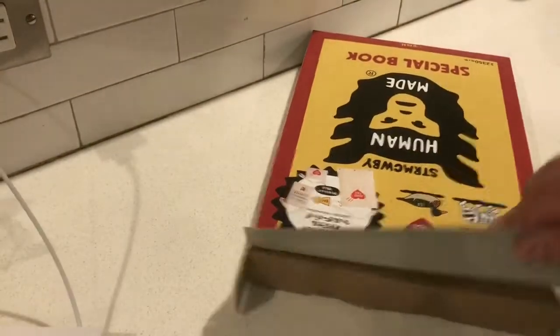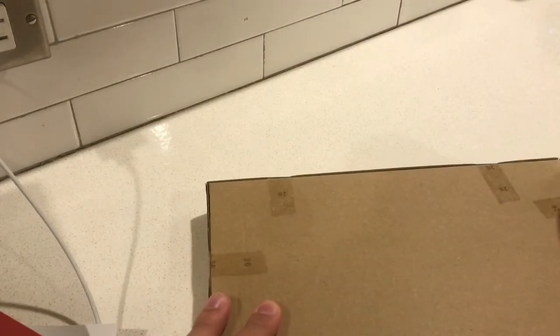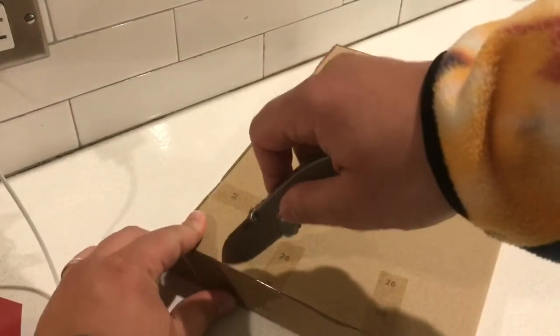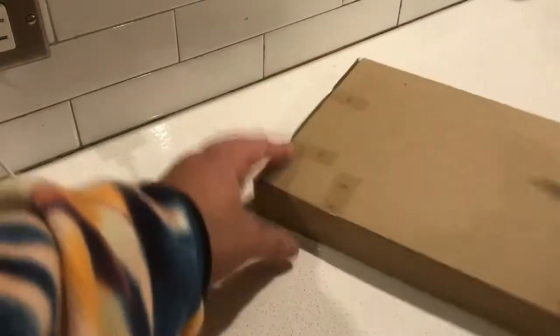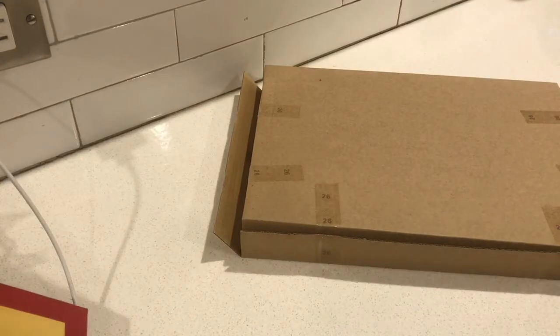There we go. I wonder if that's the book. That might be the book. I ripped the box. It's a bad hit. Okay, here we go. We got it out. Let's see. This might be the tote. Let's cut this open. If that's the book, that'd be funny. This whole big box.